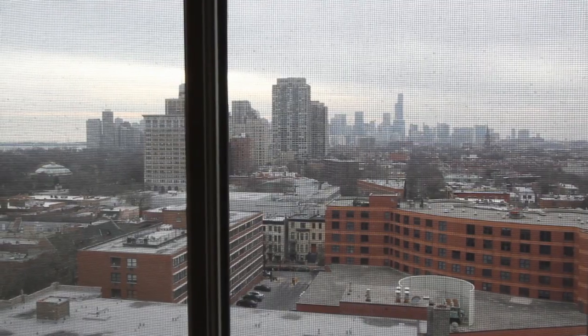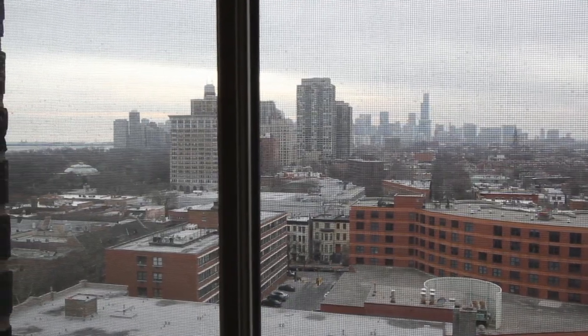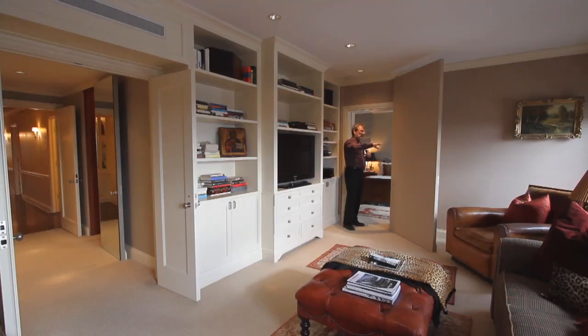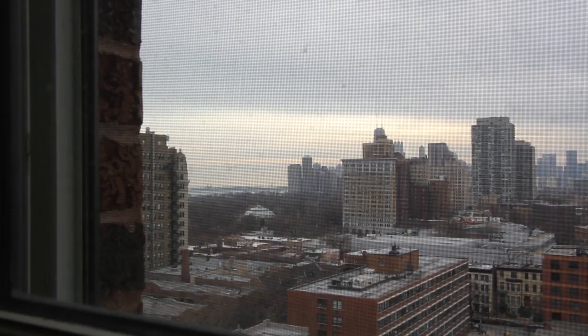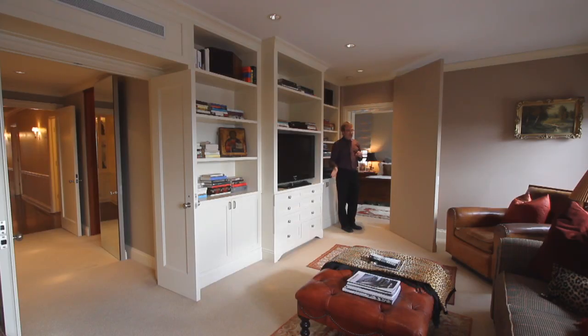apartment. It's on the southeast corner of the building, so you're looking not only out over the north side, but all through the park. We start at the Elks, look all the way across the park, and I see the Ferris wheel at Navy Pier. It's quite a view to take in from here.